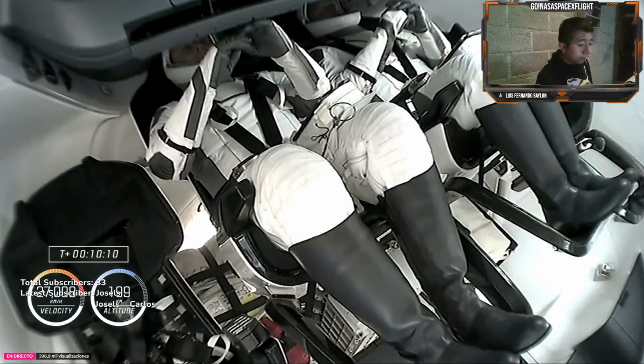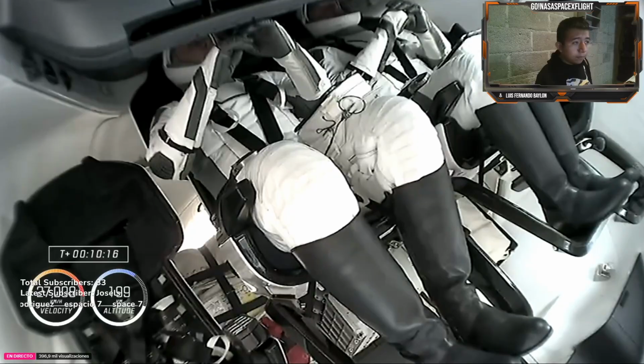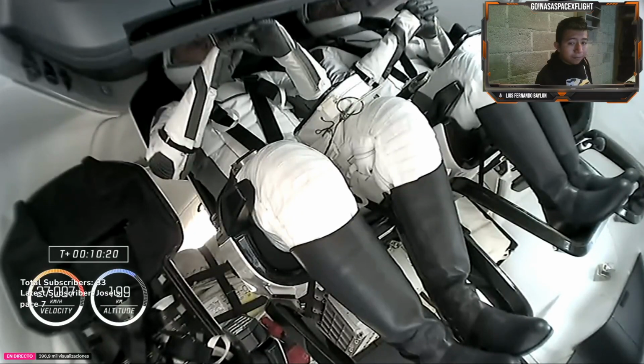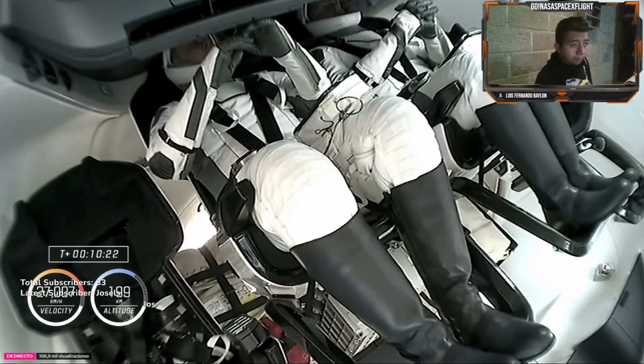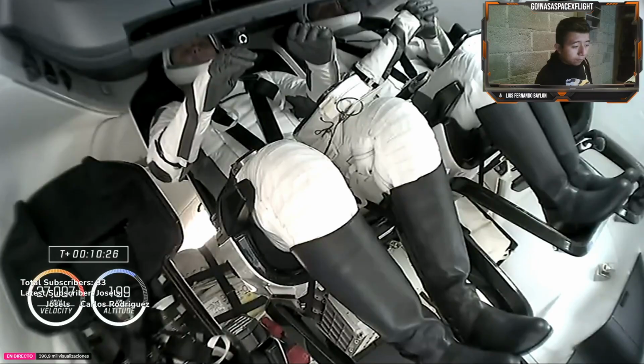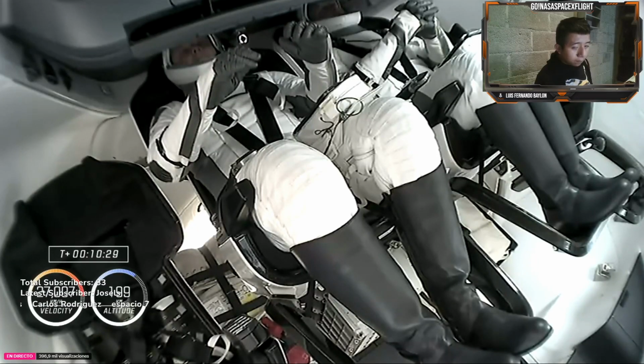There are some small reaction thrusters on the upper part of the second stage that can be used to counteract any residual motion. That basically makes sure we are in a stable coast before Dragon separates from Falcon, and that'll happen about 12 minutes into the flight. So about a minute and a half from now, we expect to see Dragon actually separating from the second stage.